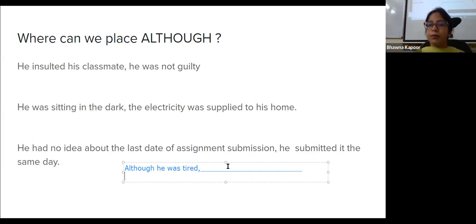Lavyansh. Although he was tired, he completed his homework. Although he was tired, he had craving.